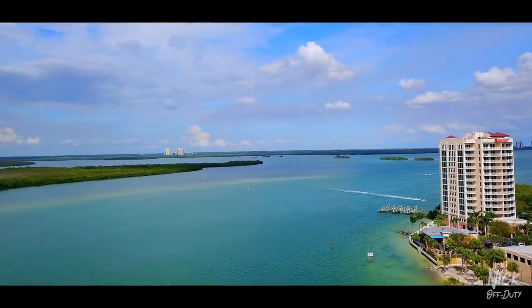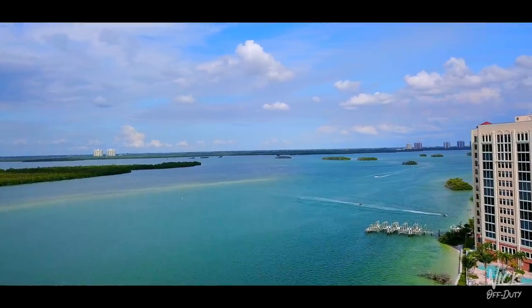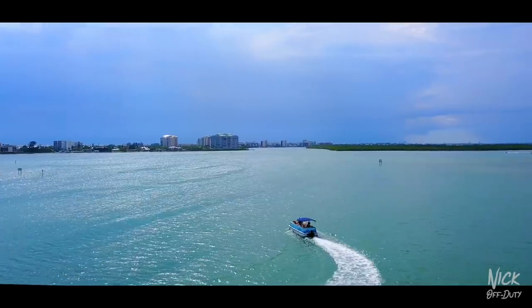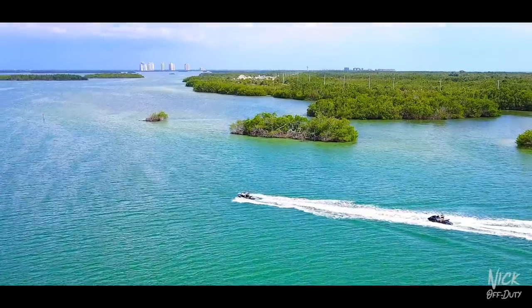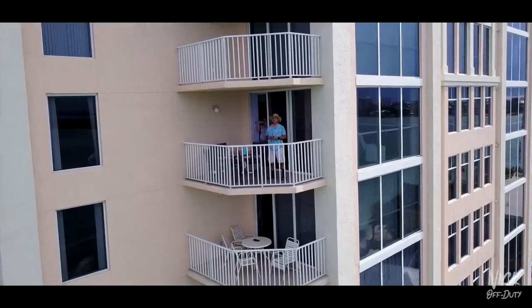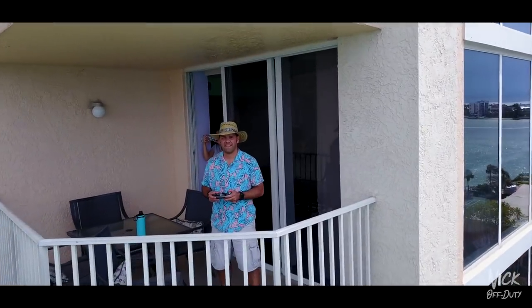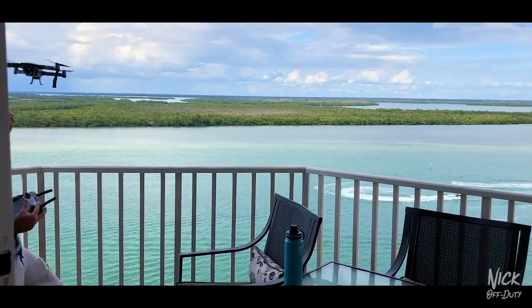Never gonna give you up. I'm never gonna let you go. Never gonna say goodbye. No. Never gonna give you up. I'm never gonna let you go. Never gonna say goodbye. No. Never gonna give, never gonna give, never gonna give you up. Never gonna give, never gonna give. Never gonna give, never gonna give, never gonna give you up. Never gonna give, never gonna give. Never gonna give, never gonna give you up. Never gonna give.